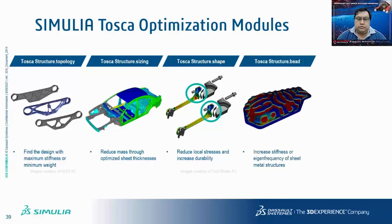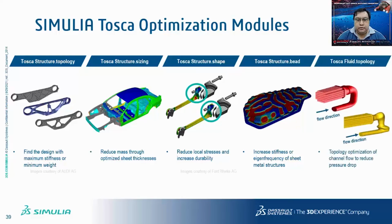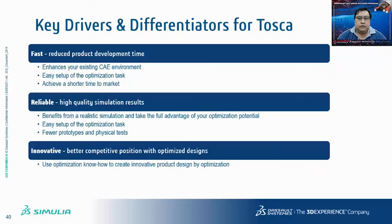We also have Tosca Structure bead, which allows increasing the stiffness or eigenfrequency by adding beads to structures or sheet structures. And lastly, we have Tosca Fluid topology, which offers topology optimization capabilities to obtain an optimized channel flow with reduced pressure drop. So what are the key drivers for Tosca? It is fast, reliable, and innovative.